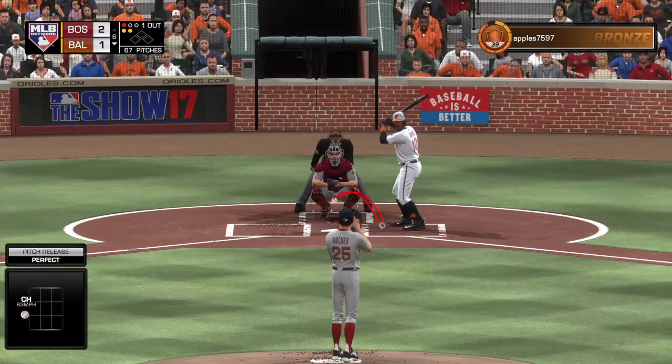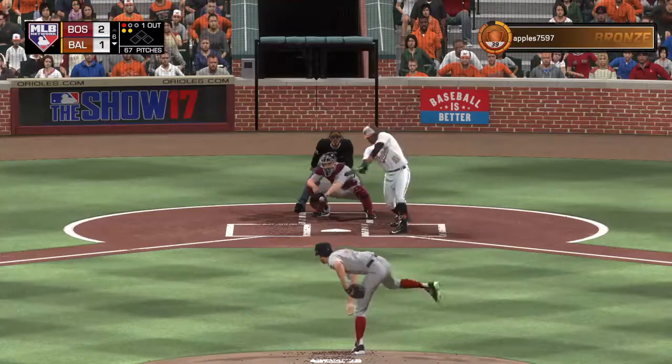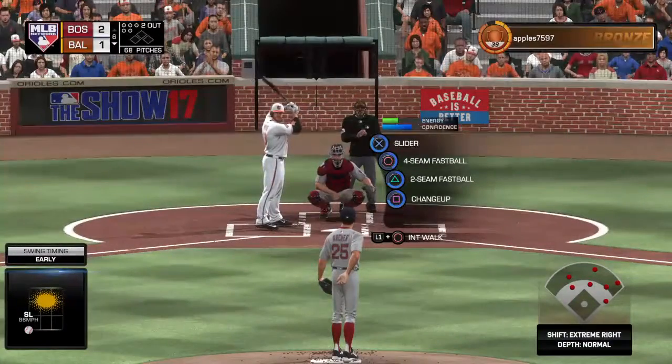I like that pitch right there. You got 2 strikes on him. Throw that changeup and see if he chases it. That time he laid off, but hey, good idea. And this is swung on and missed by Jones as he's down on strikes for the second out.